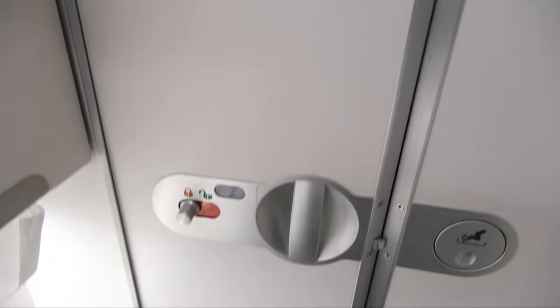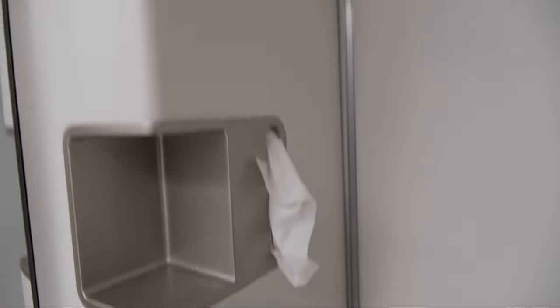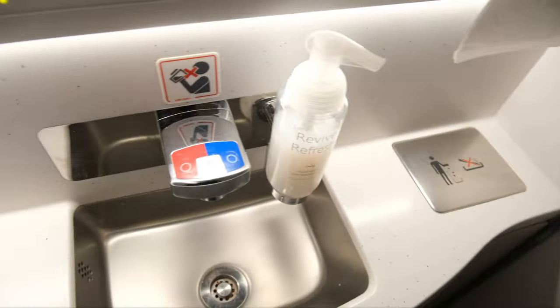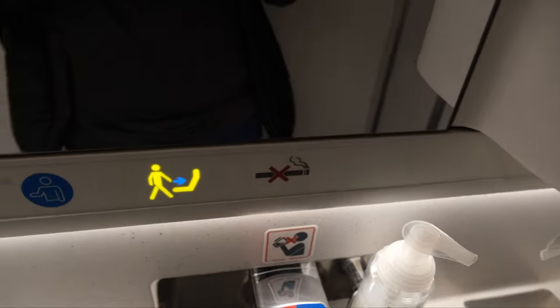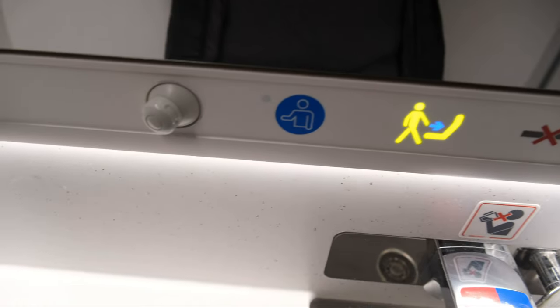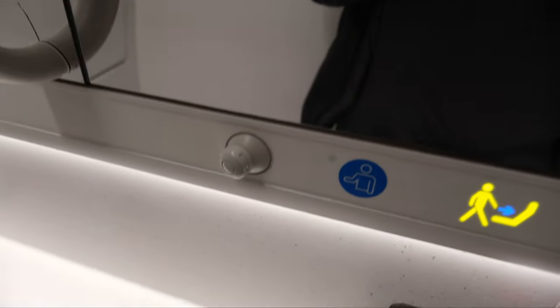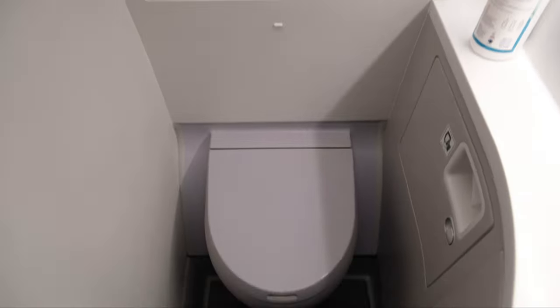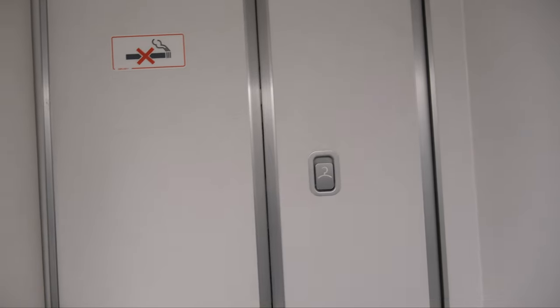Welcome back. Let's look at the bathroom on the A350-1000. Again, nothing too special to get excited about here. It's a pretty standard lavatory, decent room. I guess one thing I can say, the automatic sensor on the faucet there works pretty well. So that's impressive. Not all of those work that well on the aircraft, but this one did. No window at the changing station, just a standard bathroom.